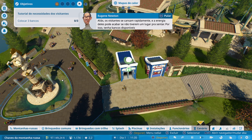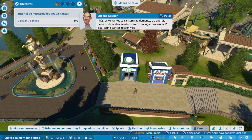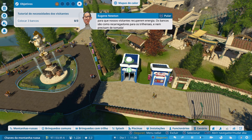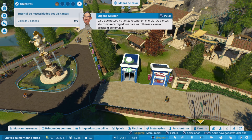Speaking of walking, guests will get tired pretty quickly and their energy will drop if they don't have a place to sit. We should make sure there are plenty of benches available. Think of them as Planktonian recharging stations. They're even wireless.